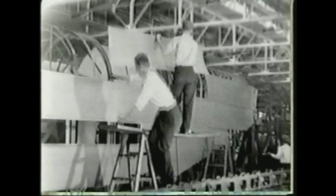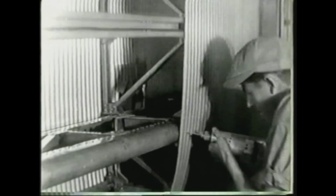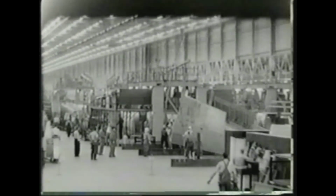The corrugated light duralumin metal skin, an alloy of 94% aluminum and 4% copper, came in plain sheets that were heat treated and then corrugated just prior to use, giving it the strength of steel. Wing sections were assembled vertically to save space.